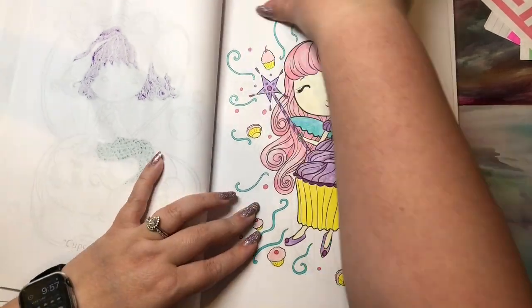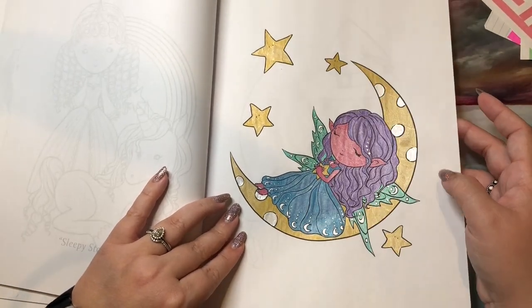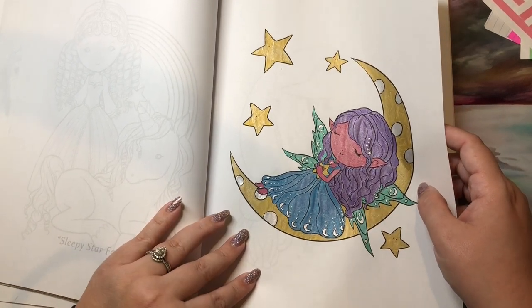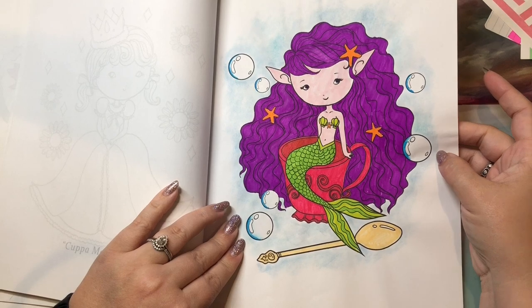Colored pencils, I really like that one. This is all metallic gel pens. It was just like a 5-pack of Pilot G2 gel pens, I remembered. And this was the Tombow markers.